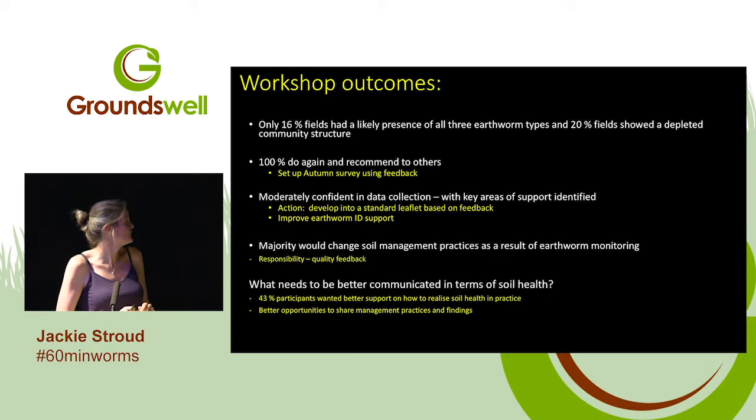Moderately confident in data collection, people wanted more support for doing that, and also the scheme to be more formal, so I set that up.